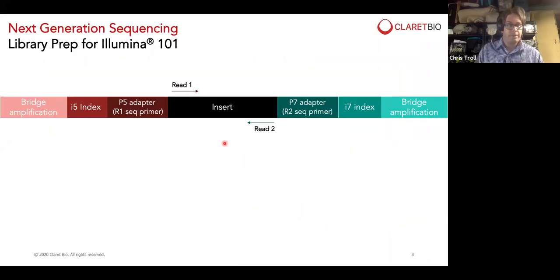So to start this webinar, I'd like to orient everybody in terms of Illumina Library Prep 101, Next Generation Sequencing 101, at which point I'll get into SRSLY the method, some of its applications, and then some of its fields of use and what we currently offer.